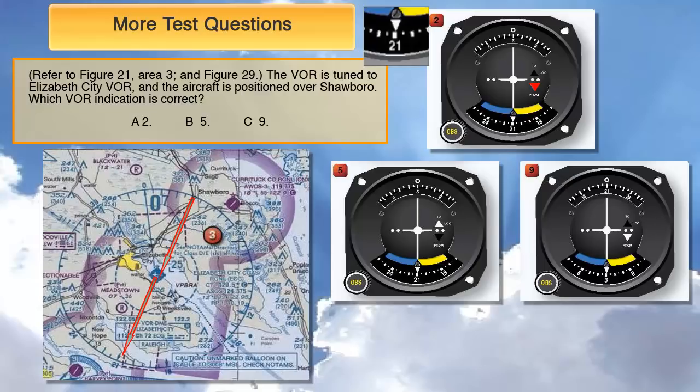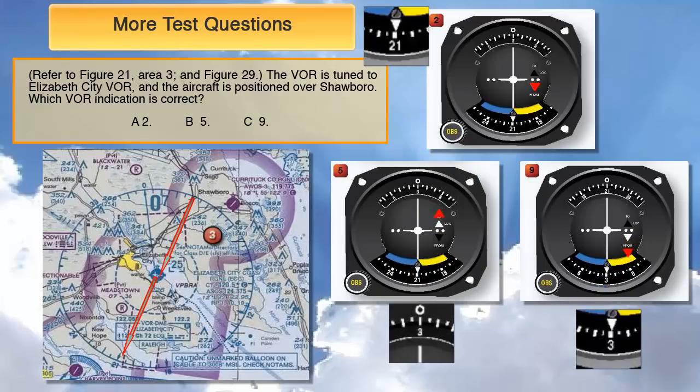Now, if we look at the other 2 VORs, by looking at the flags, they're pointing towards the north in both cases. Again, we need to fly south-southwest, not north. Look at those 2 others, and they're pointing north. So again, VOR number 2 must be our correct answer.